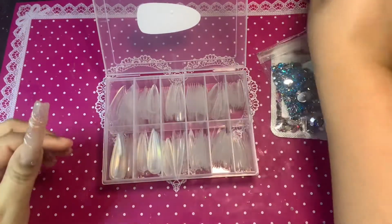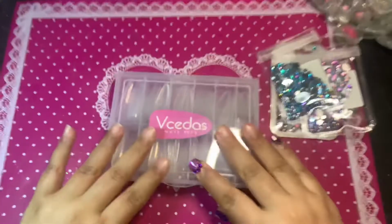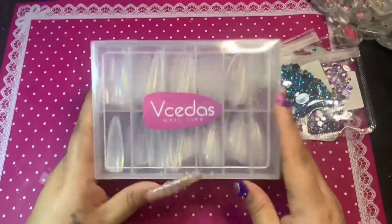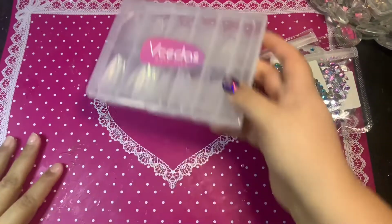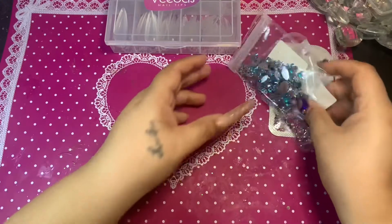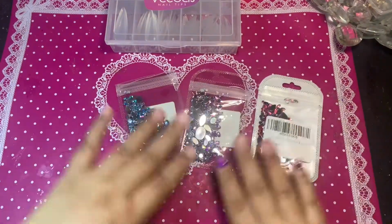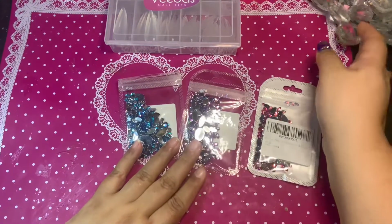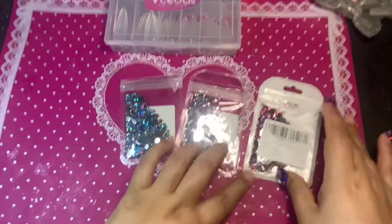Okay, let's see. So the next items, I am so in love with the next items. When I saw them on Amazon, I could not believe that these products were on Amazon. So, like right now, everything is a craze about rhinestones, you know. I bought these on TikTok. You get so many scoops. So that's what I thought when I saw this.